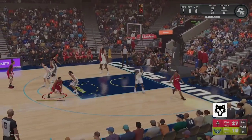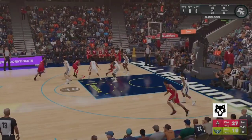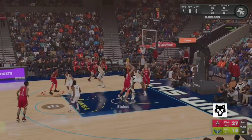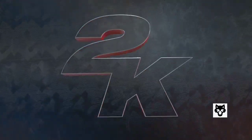Here's Colson. To the middle. And a foul called on the shot. Got her on the way up that time, so she'll shoot two.